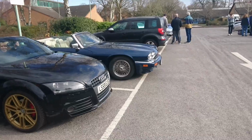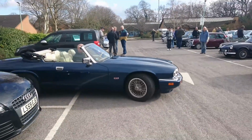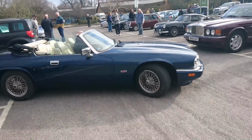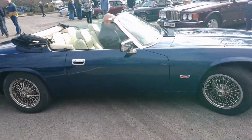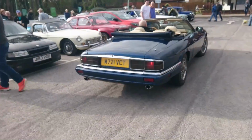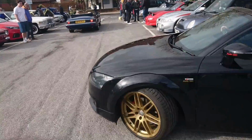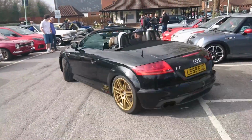Oh, now that's very nice, viewers. Very, very nice XJS convertible. Interesting headlamps, I think the American spec ones. Cream leather interior with wooden piping. Oh, that's nice. Yeah, left-hand drive, so very American import, 94, 95. Mark II TT. Don't know what engine's that.